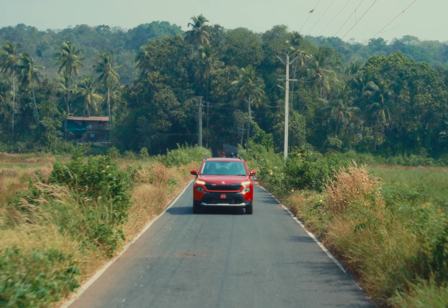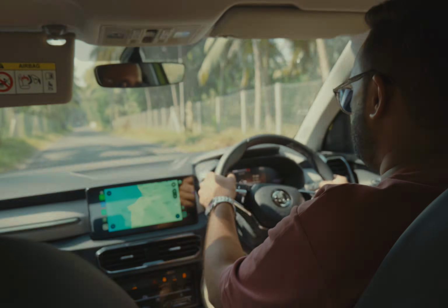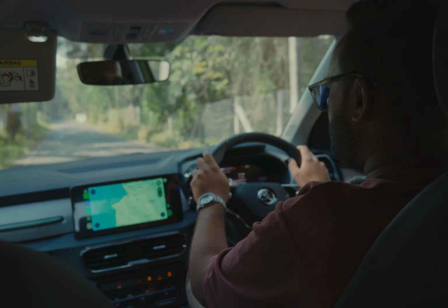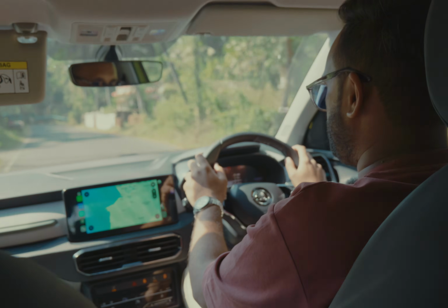The transmission too goes about its business unobtrusively. It's not the quickest, but there's paddle shifters for you to take control, and it feels very smooth and effortless to drive when you're doing like normal city speeds.